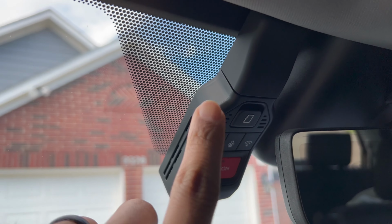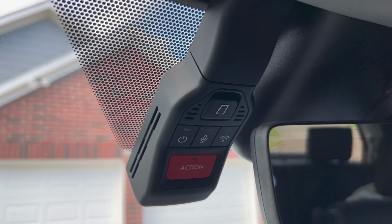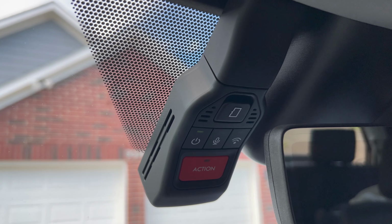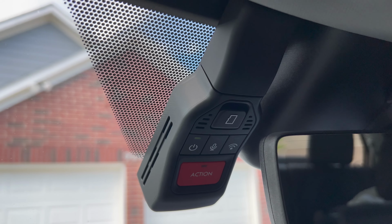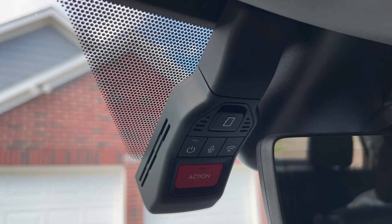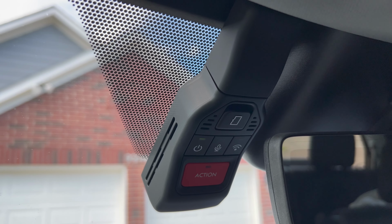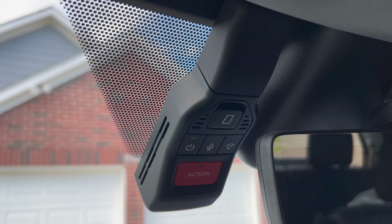Now, here's the thing. There is your memory card right there, and it already comes, if I'm not mistaken, with a 32 gig micro SD card. It was recommended to me by Toyota not to switch it out. There was an incident where a Toyota Tundra owner switched it out for a higher capacity memory card and caused some sort of short circuit failure. So definitely don't want to take the risk there.